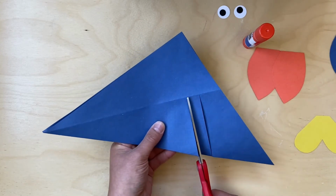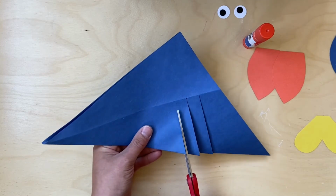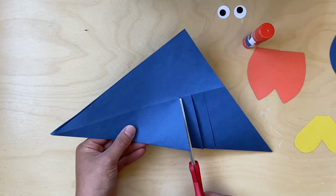Try to keep the space between your cuts the same size and cut all the way from one end to the other end of the paper.